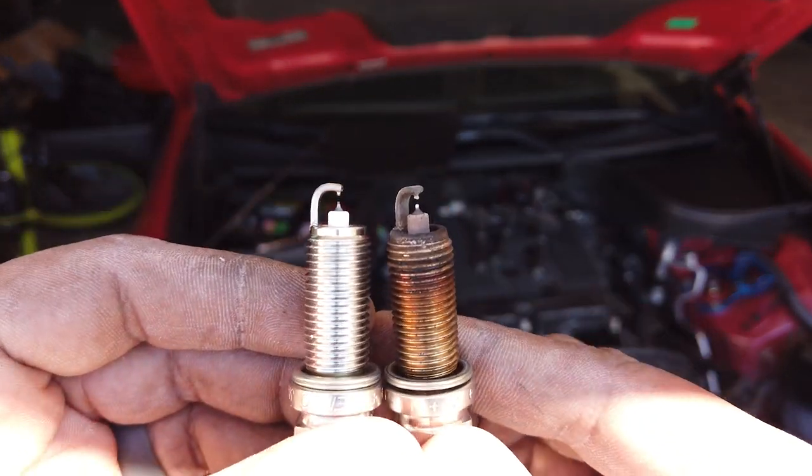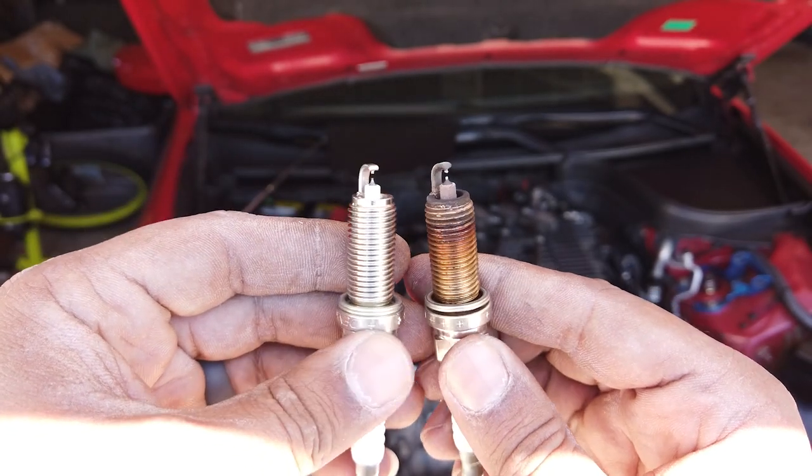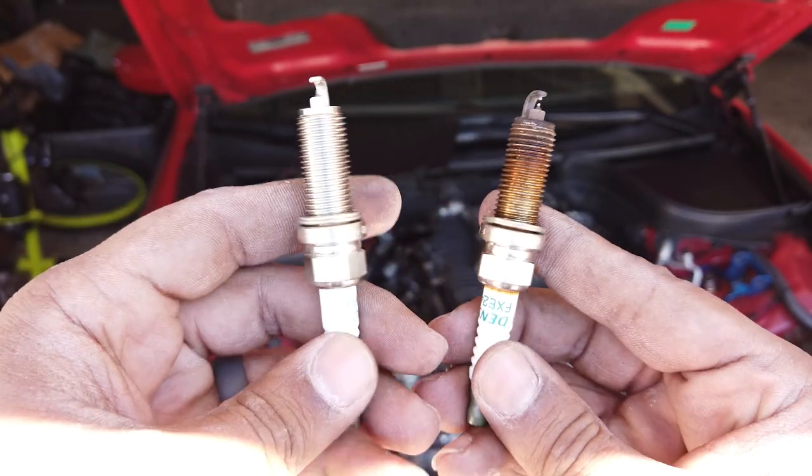Here we go. A new one compared to one. Both OEM.